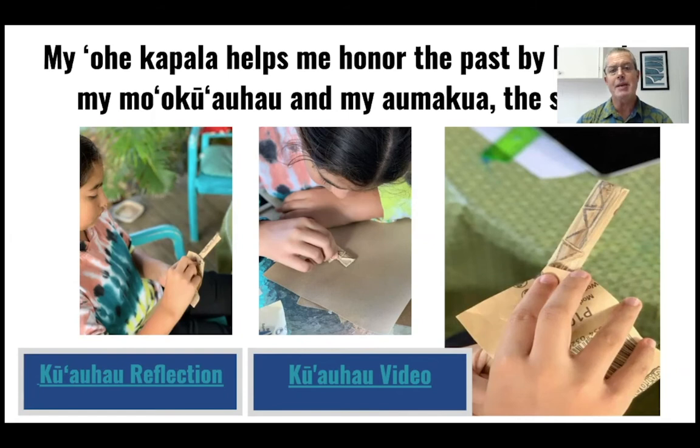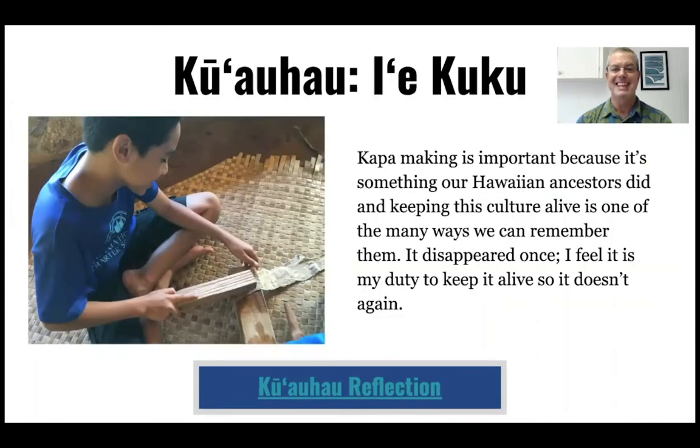So this student was able to continue working on her ʻohe kapala after we sent home the tools. This student chose to include his ʻie kuku, and he writes on this slide, kapa making is important because it's something our Hawaiian ancestors did, and keeping this culture alive is one of the many ways we can remember them. It disappeared once. I feel it is my duty to keep it alive so it doesn't disappear again.